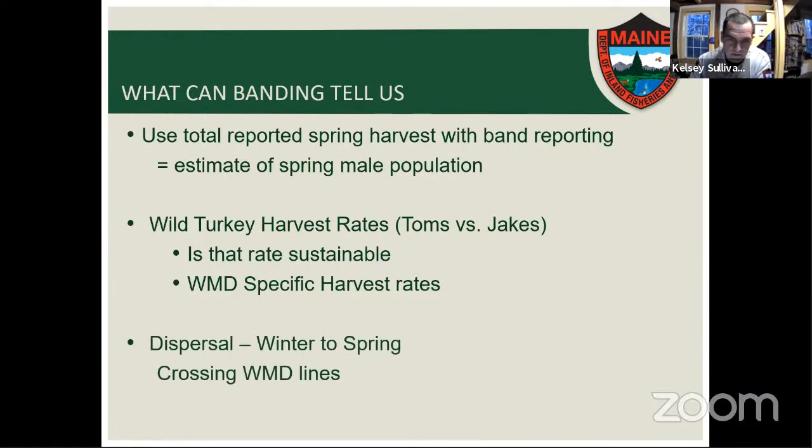And then, of course, with banding, like I showed you with the wing tags, we have dispersal, but we also have dispersal from banding site, capture site where birds are banded, to where they're reported in the harvest. And you can understand differences in dispersal from that information. We had some birds that were reported 18 to 20 miles from where they were captured in the wintertime to where they were harvested in the springtime. And a lot of that was crossing wildlife management district lines.